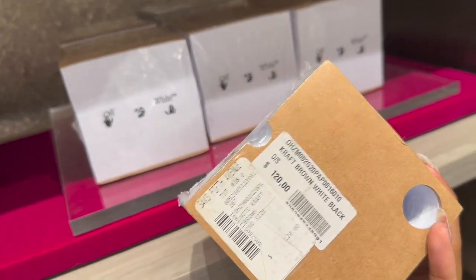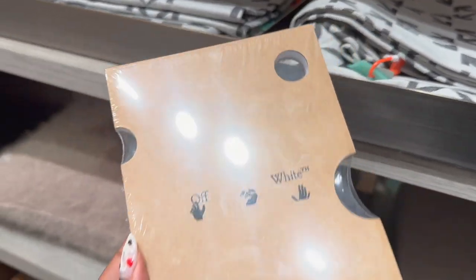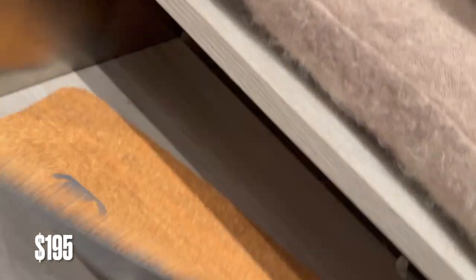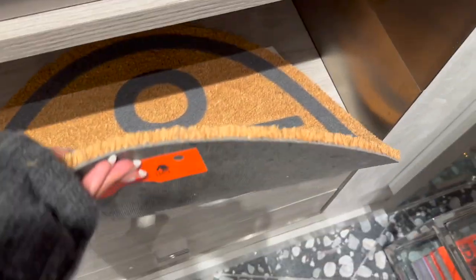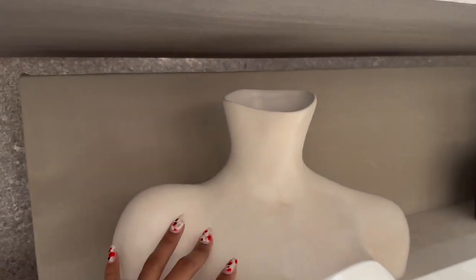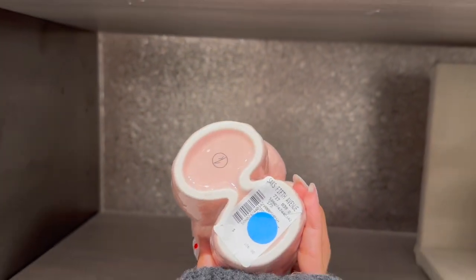Now we know some off-white post-its. Okay, girl. Some pillows. First of all, not with this notebook having holes in it. Mm-mm. I mean, if they like it, I love it. Some off-white doormat. $195. No price, but probably the same. So I love these vases, but these are $575. They have something a little bit less expensive at $106.